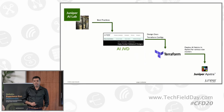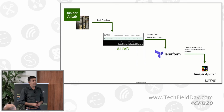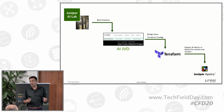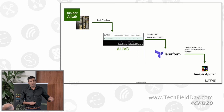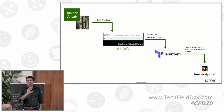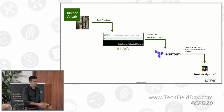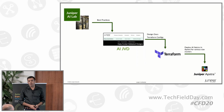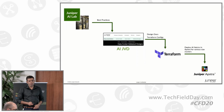Those best practices and learnings feed into our AI JVDs that Mansoor talked about. These are Juniper validated designs. One of the artifacts of the Juniper validated designs are design docs that are published on .NET, accessible to everybody to see. But the other artifact of the JVD is Terraform configs. What customers can do is, on their own Terraform instance, download or import these Terraform configs and then deploy them into AI fabrics in Appstra. So whether you need a 64-node GPU cluster or a 4,000-size GPU cluster, all the best practices feed in via this overall linkage into Appstra, so that you get our learnings from the lab into designs that you can deploy for AI clusters.